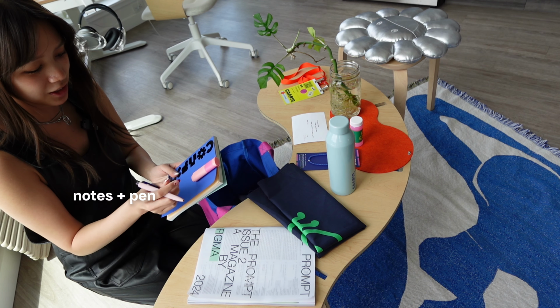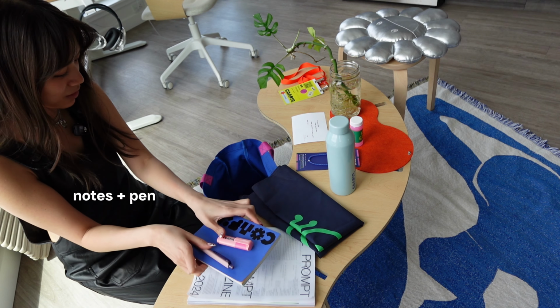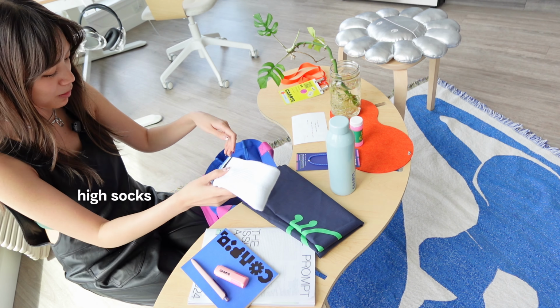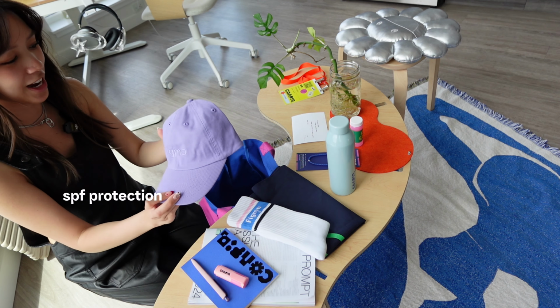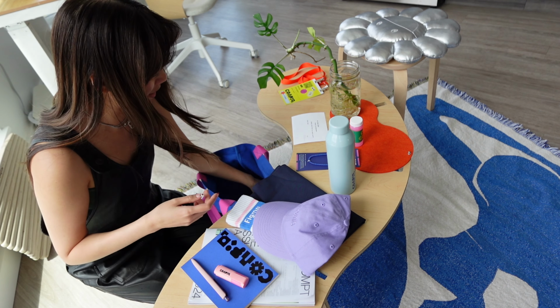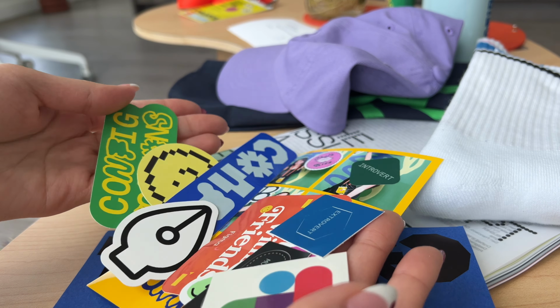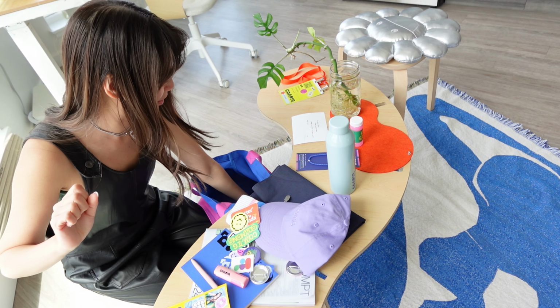And then we have this notebook with a highlighter and a pen, gotta take notes. And then some high socks, love some high socks moment. And then a lavender baseball hat. And then some photo booths and just a bunch of stickers and pins. Yeah, that is day zero, guys.